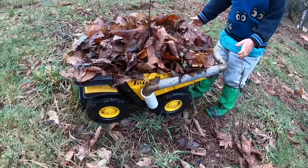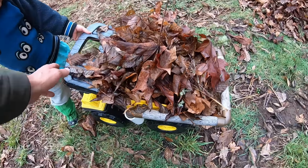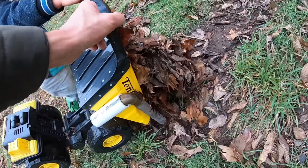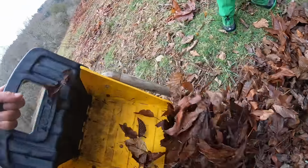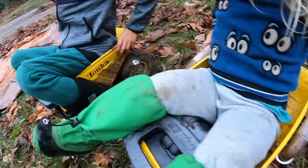Can you dump it out, please? Not yet. I want to try something. Well, we'll fill it up again. All right. There we go. Dumping the leaves out. Oh, the leaves don't want to come out. There we go. All right. Okay, so we got two Big Tonkas here.